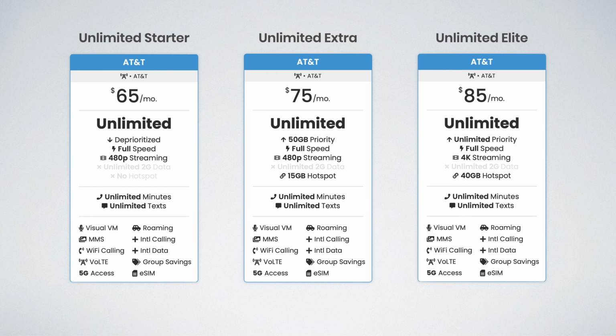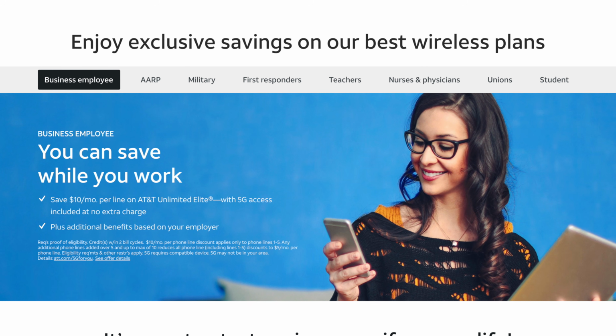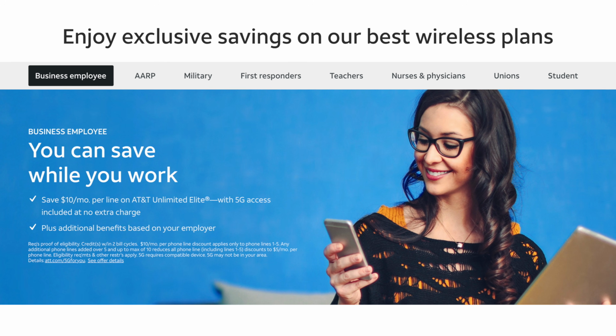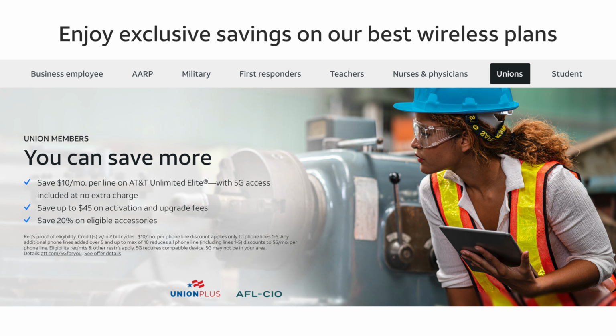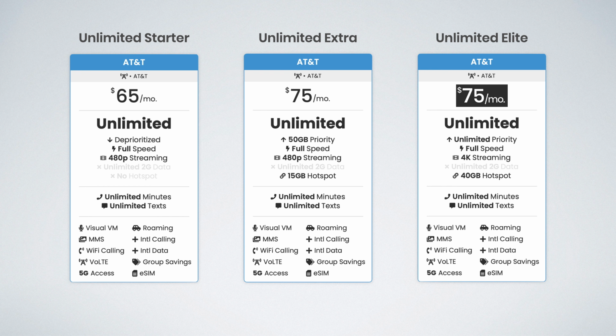So those are AT&T's plans. Now let's talk pricing and discounts. AT&T offers their Signature program, which offers a discount on their service to a huge selection of eligible members. Business employees, AARP members, union members, and students can all save $10 per month on the cost of the Unlimited Elite plan, making it the same price as Unlimited Extra.